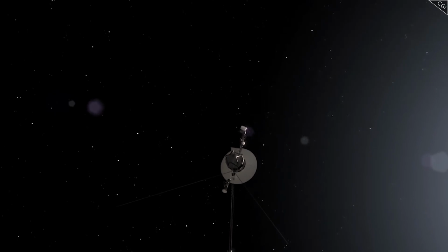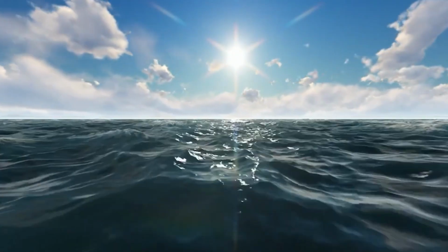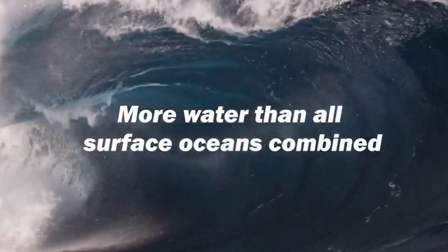Observations showed that 11 of these objects are located way beyond where we thought the Kuiper Belt ended, in a region over 70 astronomical units from the Sun. But that's not even the crazy part.